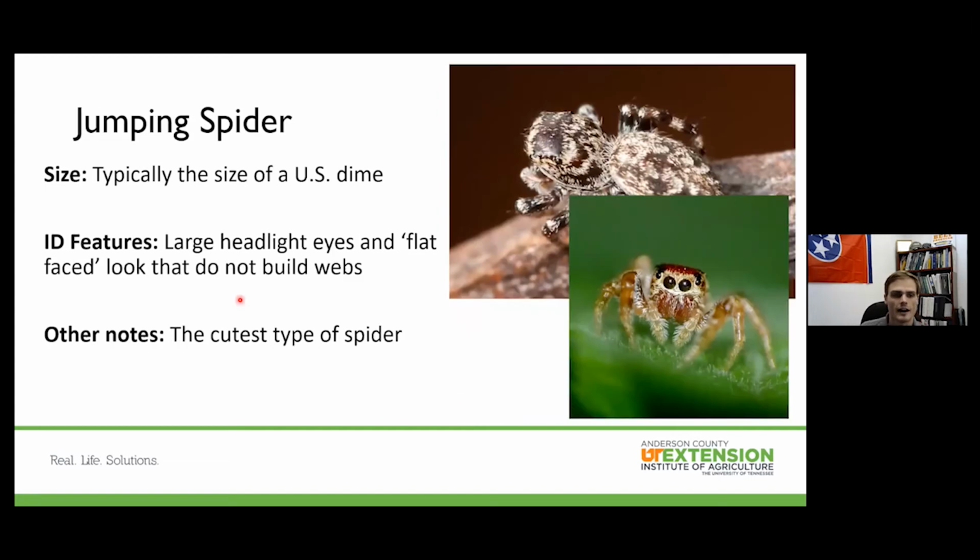All right. And the next one is a jumping spider. These do range in size, very, very small, maybe the size of a pencil tip, up to about the size of a US dime, not larger. One of my favorite IDs is the fact that they have very large headlight eyes. There on the bottom, you can imagine just 2 headlights looking right at you, and very flat faced. If you see it from the top dorsal side, there's a very flat face cutoff. Great ID features. These do not build webs.